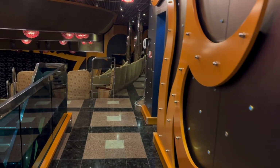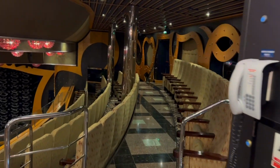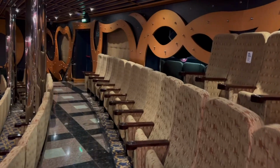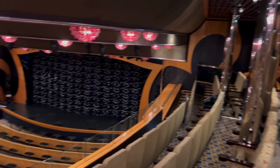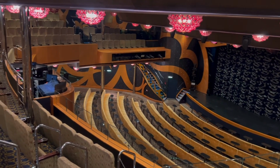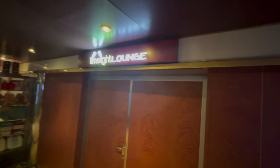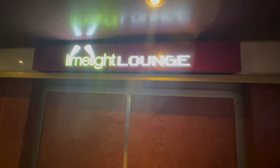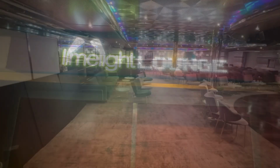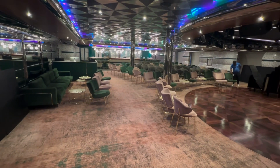Now let's go back to the front of the ship in the Luminosa Theater to begin Deck 3. Exiting the Luminosa Theater, you come to the Limelight Lounge. This is where they have their comedy. I recommend if you want to see a comedy show, get there early. It does fill up quickly.